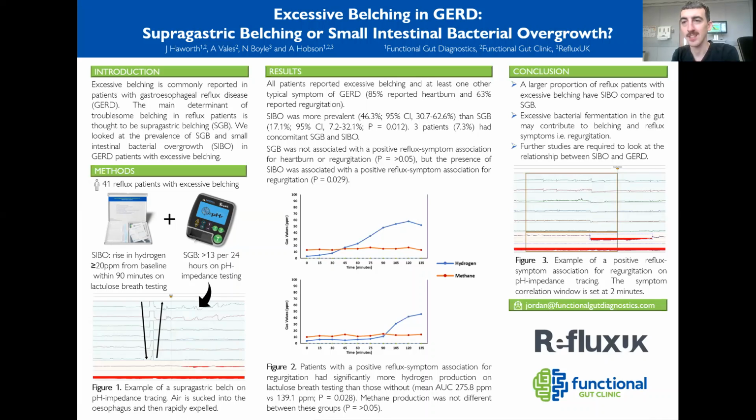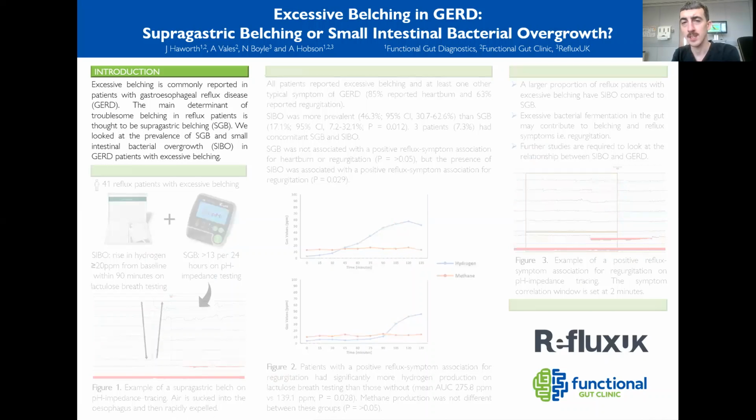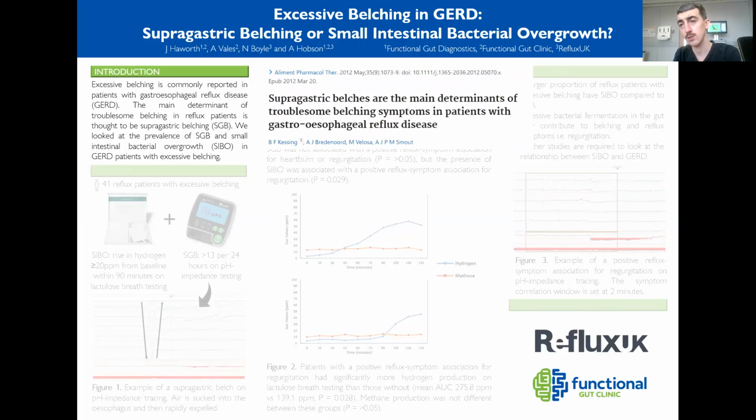This is our abstract entitled Excessive Belching in Gastroesophageal Reflux Disease, Supragastric Belching or Small Intestinal Bacterial Overgrowth. Excessive belching is common in patients with GERD, and the main determinant of troublesome belching is thought to be supragastric belching. Now, this is a behavioural phenomenon whereby air is sucked into the esophagus and then rapidly expelled.